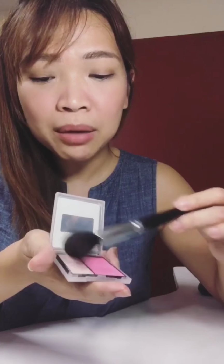I don't. So what I do is I use the highlighting powder, which is a sparkly pink, and apply it on top. So now as you can see, mas soft focus siya and you don't see much of those demarcation marks. So mas natural siya and I love the sheen. Uso kasi siya this year. For me, I personally think it should be uso. I like blush that makes your skin look healthy.